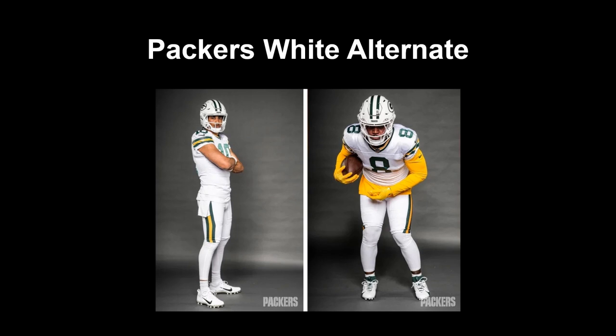Of all teams. I could live with this more if they made some adjustments. Where's yellow on the helmet? Why can't there be some yellow or a yellow striping on the helmet? Green face mask. Can we at least get green socks? Just a few things would help with this uniform. But for me, this is the biggest disappointment of the entire NFL uniform season. I hate it.